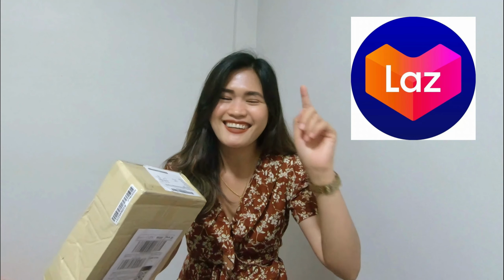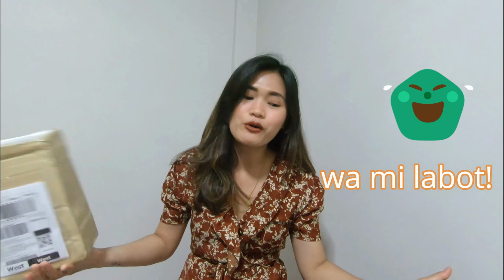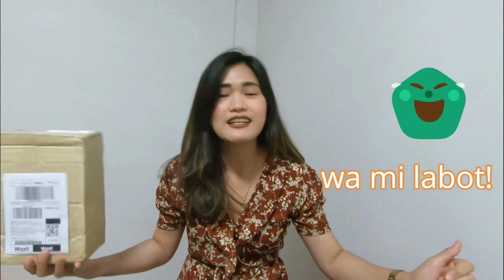And today we're gonna have an unboxing, unboxing Sugar Bells. So, ayun, dahil sa lockdown, sa quarantine, kung ano na lang ang sinisearch, kung ano na lang ang pinipilot, napunta kay Lazada. Yeah, I decided to order a wallet. Wala na po akong wallet, sira din yung wallet ko. So, I tried to search a wallet. Of course.